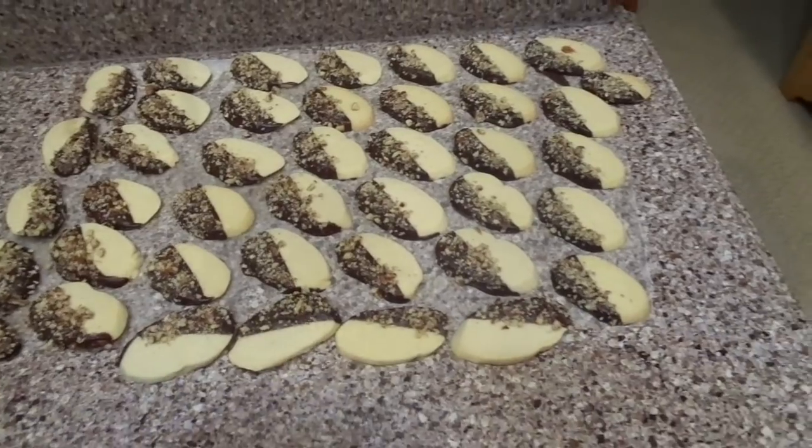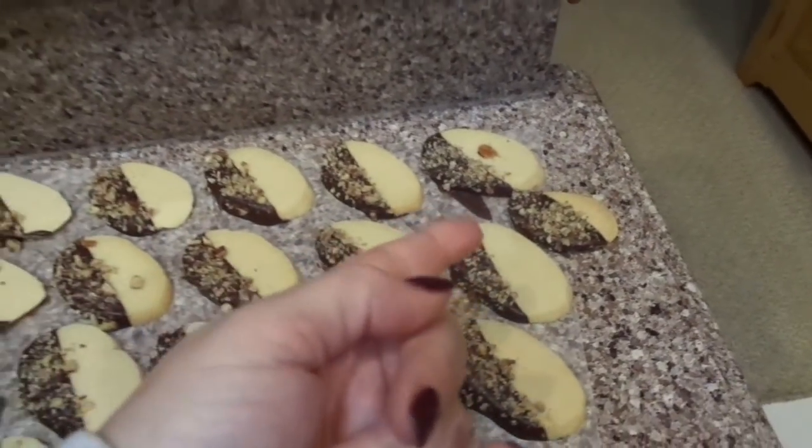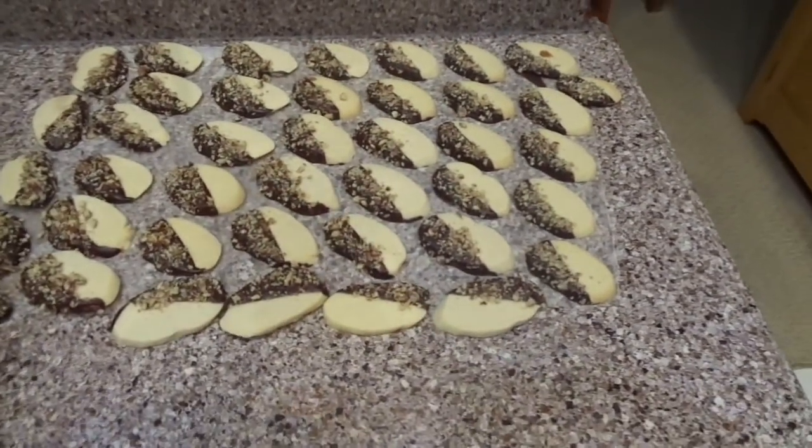So I'm going to get the, look, I dropped chocolate. There's always one. I feel like there was one last year too that I dropped chocolate on. It's fine. So I am going to get these packaged up and in there, and then I'm going to start making icing for the cutout cookies, and we get those frosted.